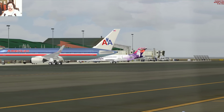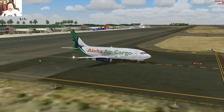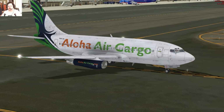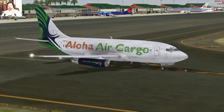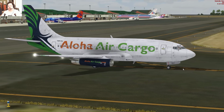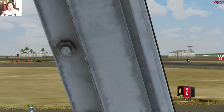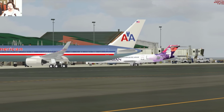Maui Tower, November 114 Mike, requesting IFR to Kona. Yeah, I'll try that again. Can I get that one more time? You came in pretty robotic. Sun Country, November 114 Mike, IFR to Kona. VATUSA. November 114 Mike, you're clear to request IFR.